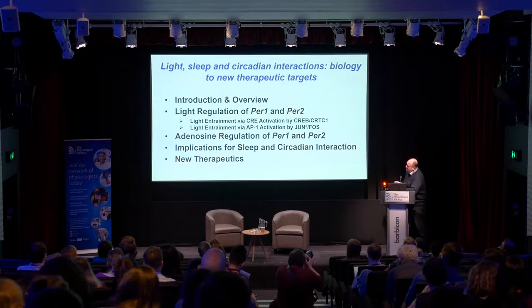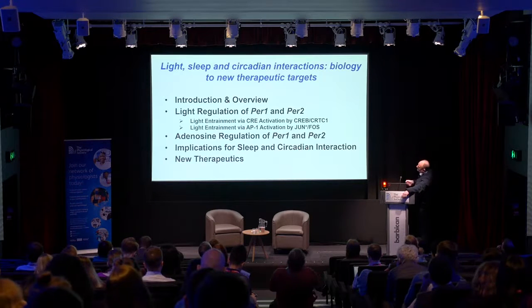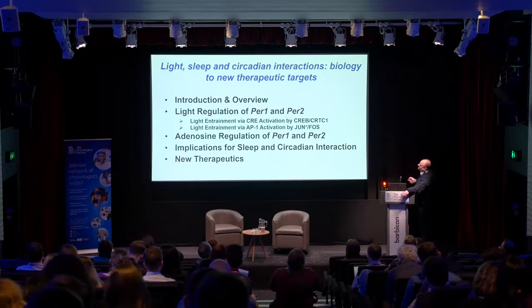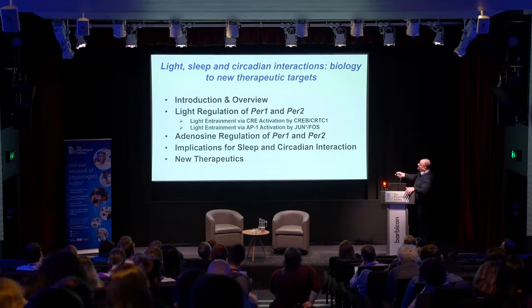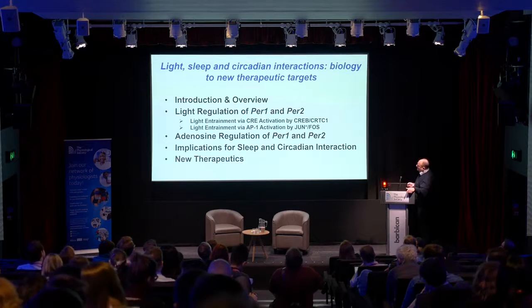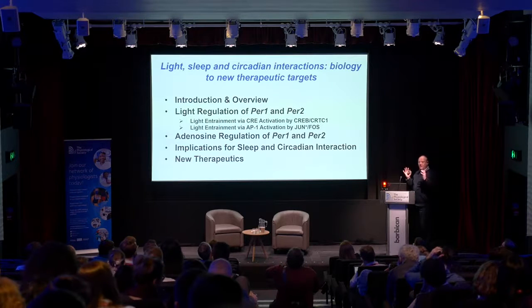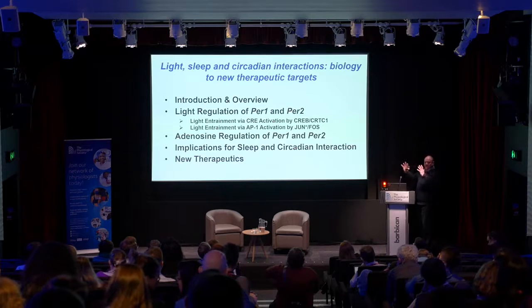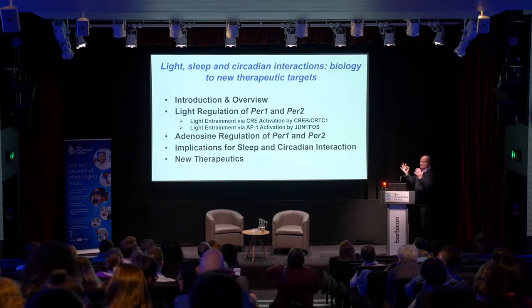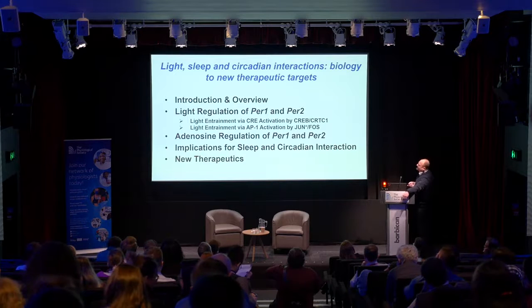Okay, so what I'd hoped to give you some sense of in this presentation is the light regulation of PER1 and PER2. Finally, how the molecular clockwork is aligned to the external world via both CRE and AP1 activation, and the discovery of this really important element, SIK1, which acts as a brake upon the clock. Remove SIK1, and in a sense, you can shift the circadian system backwards and forwards via light, it seems, as you like.